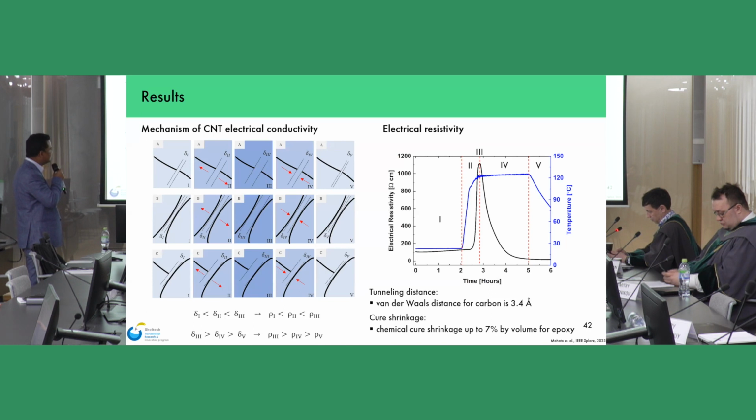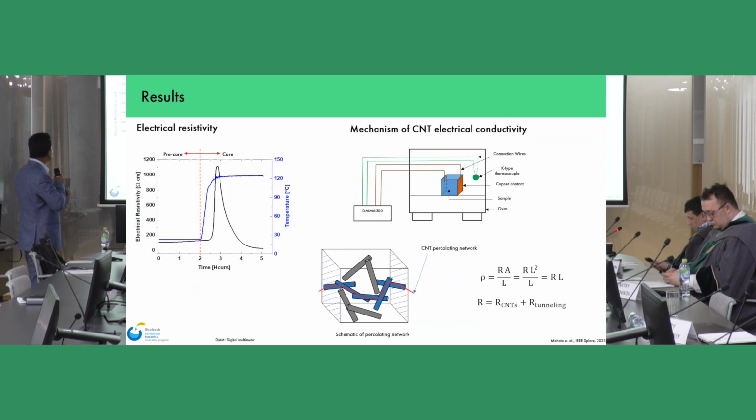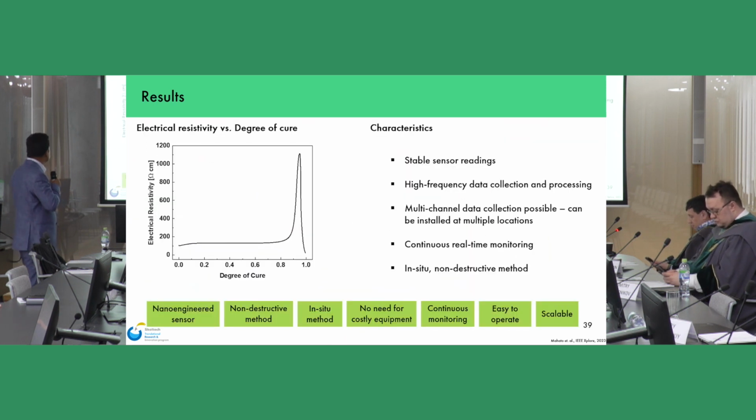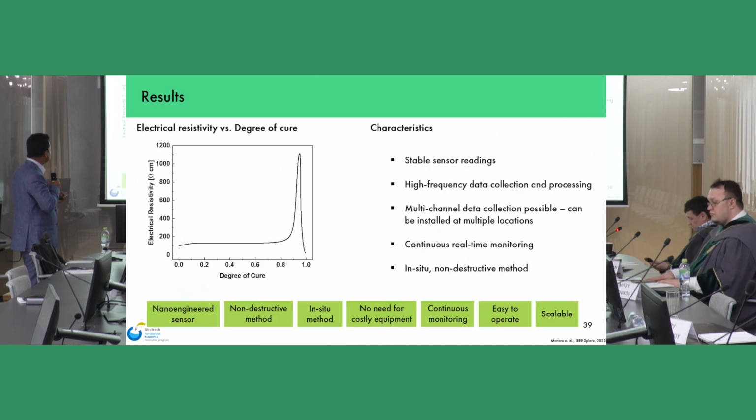I didn't get the question. Could you ask the question again? Have you tried other CNT content, or have you studied the effects of CNT content on the variation of electric resistance with the cure degree? Yes, it's here, I suppose. So resistivity with degree of cure, this is the plot. And yes, this is obtained by just... No, for different CNT content. Different content, you mean? Yeah.